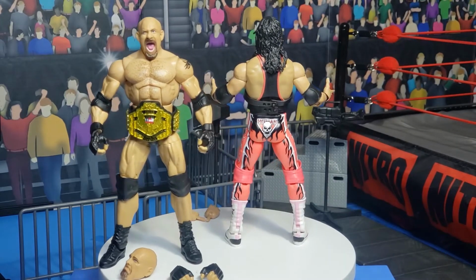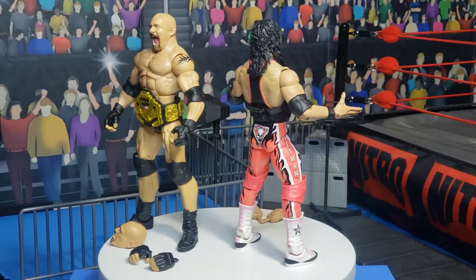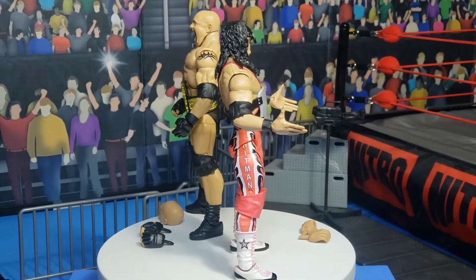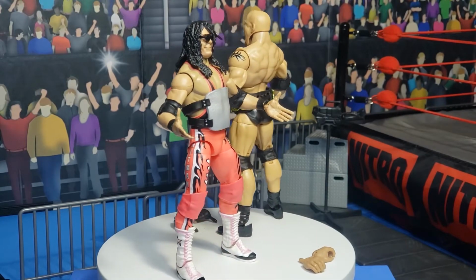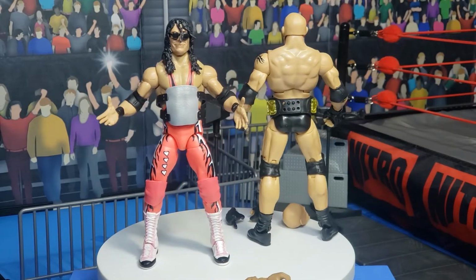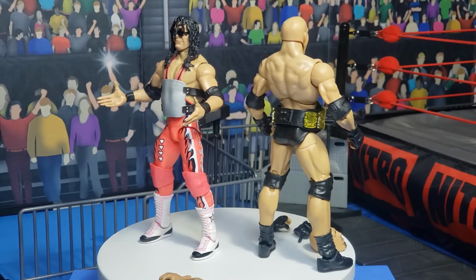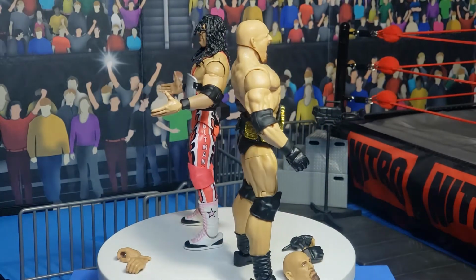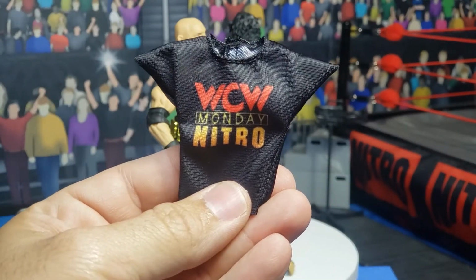And here we see Goldberg with the United States title that he held 2 times. At the time that Goldberg and Bret Hart were feuding for the United States title, it was a bit anticlimactic because both of them were cemented as main eventers. Now, there you see Bret Hart with the steel plate that he wore under his hockey jersey on that episode of WCW Nitro. Would have been nice if they gave us the hockey jersey, but I am still happy to have this WCW Nitro t-shirt.